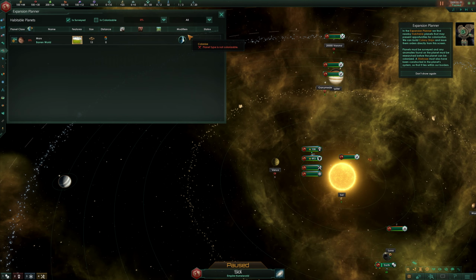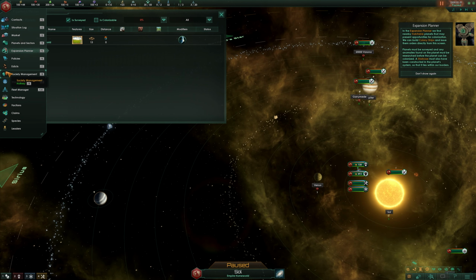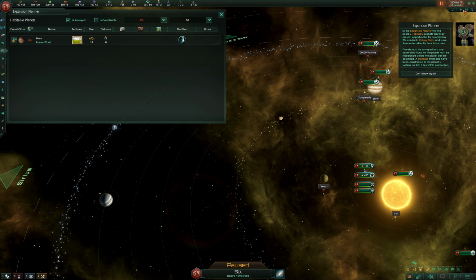In the expansion planner, we find nearby habitable planets that may present opportunities for colonization. We can build colony ships and issue them orders directly from this screen.